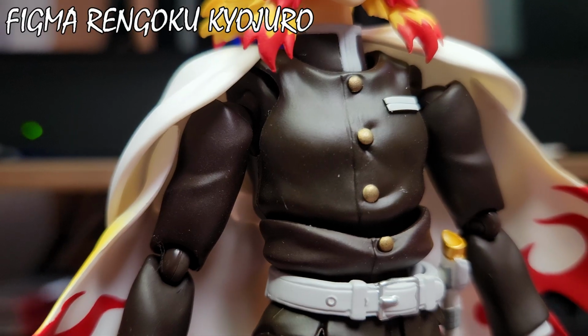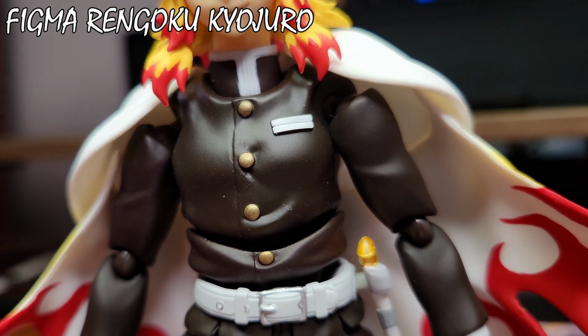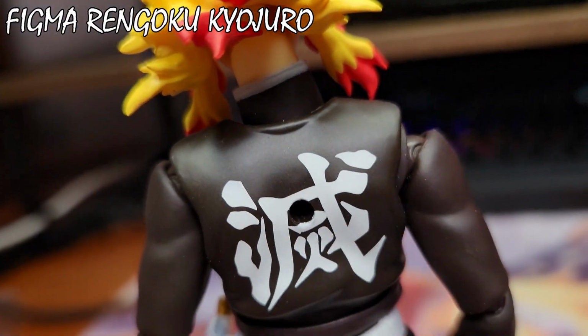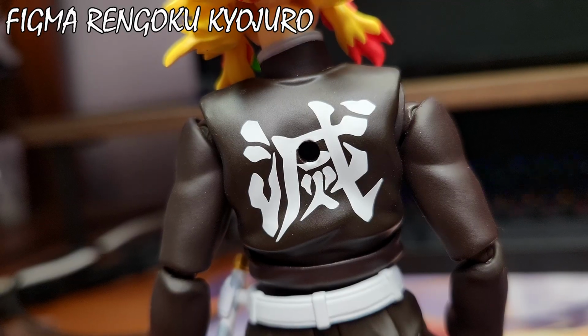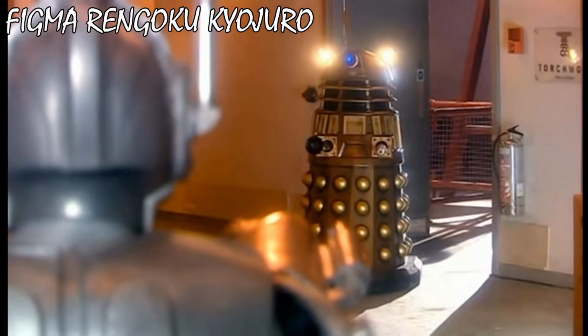When viewing Rengoku's core features, he wears your typical Demon Slayer Corps uniform just like the other members, minus Man Bear Pig. But this time, you can see the rear by removing the cape, in which you can clearly view the kanji, Metsu, which if you're British spells out Exterminate!